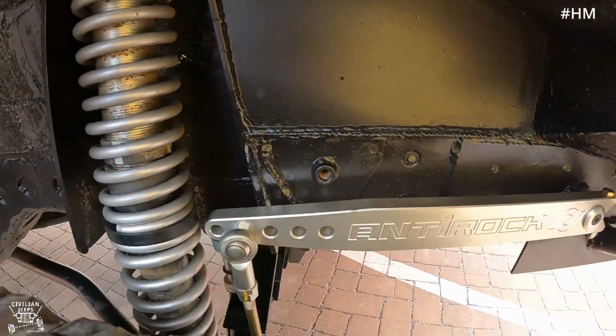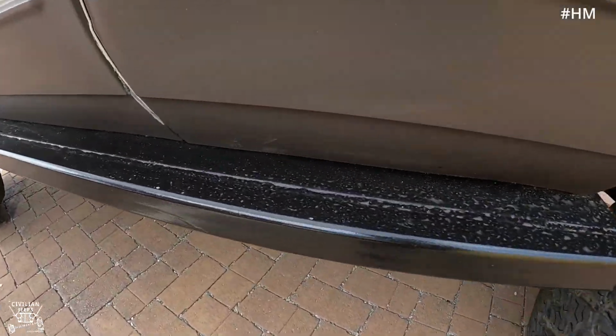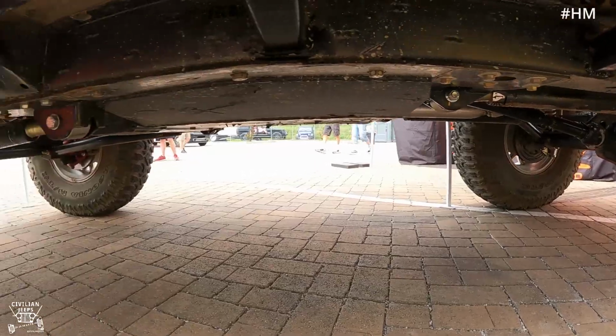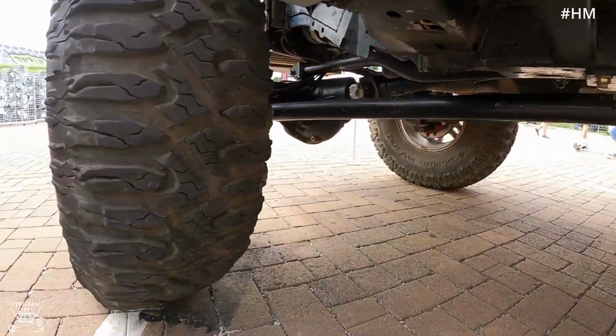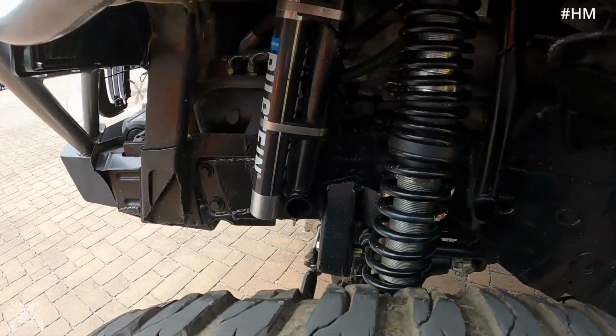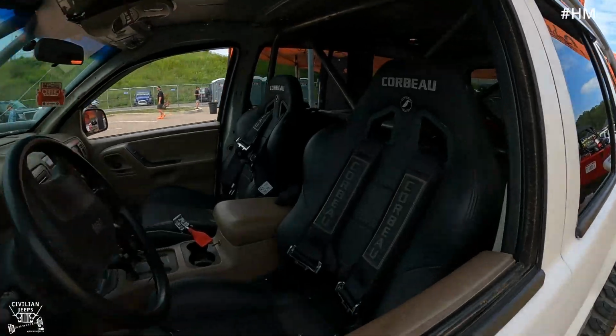But this Grand Cherokee though has anti-rock rear suspension, coilovers, 40-inch Patagonias, rock sliders, looks like a triangulated 3-link in the rear with long arms. I mean, this thing is built for the rocks and built to handle it. It's got beadlocks on it. It looks like a Badlands Apex Series winch, which is surprisingly a pretty good winch.